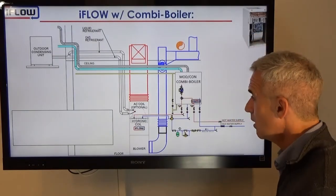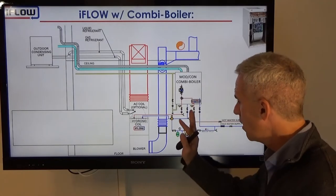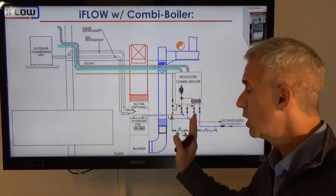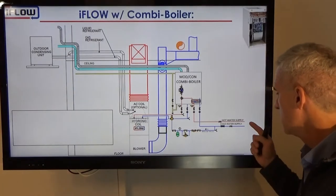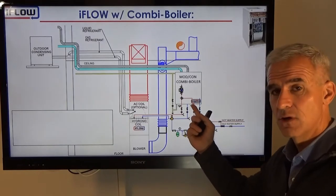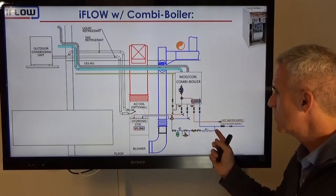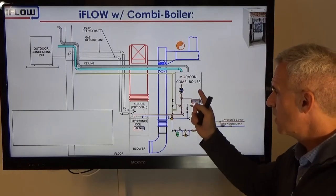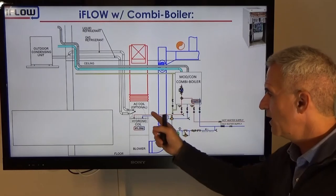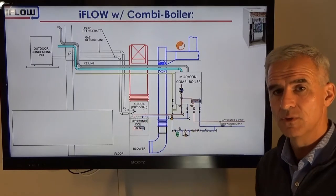If we prefer to go with a combi boiler, then all of the components on the heating side do not need to be potable rated, because it's on the closed side of the system. The cold water will come into the combi boiler, go through the internal plate type heat exchanger to heat up, and then deliver to your domestic fixtures. Inside the combi boiler, you'll have a pump and a diverting valve, and then that pump will feed the water out to the hydronic coil and back. So this would be a completely closed system.